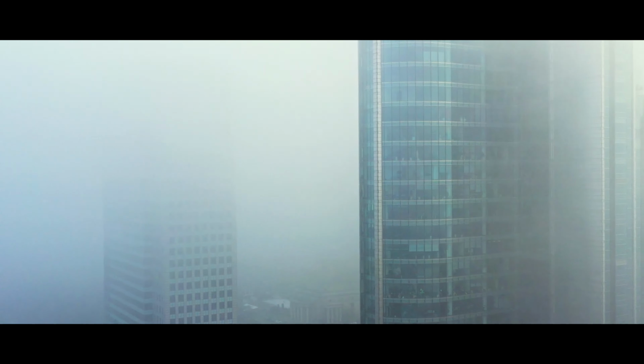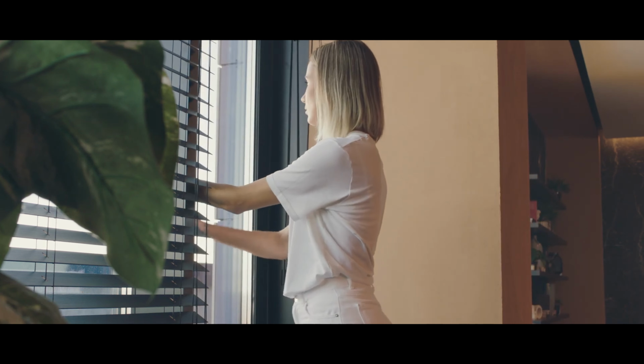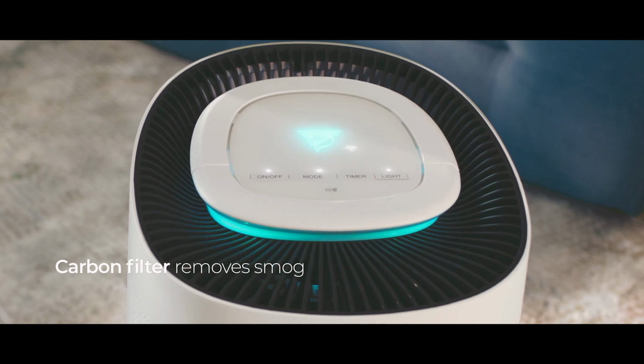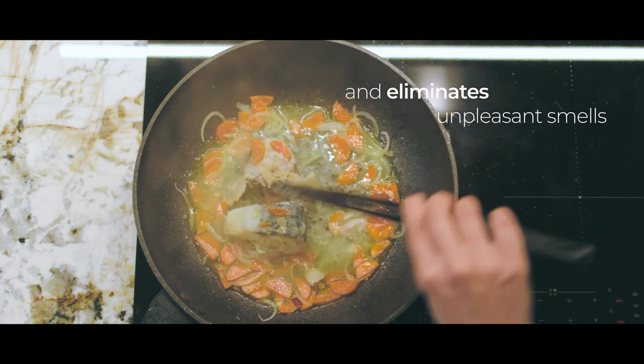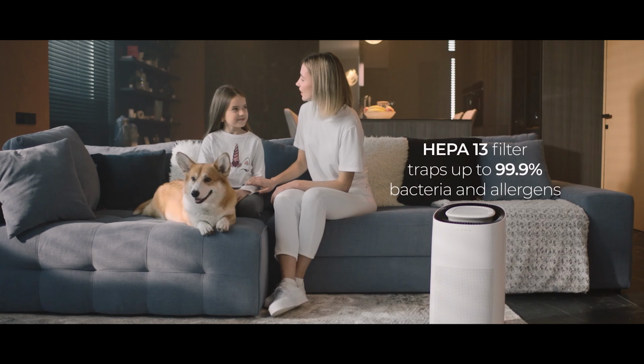It's still quiet, reaching a mere 22 dB in sleep mode. In case you want to infuse some delightful scents, there's an aroma pad with a considerate 2,000-hour cartridge replacement reminder. This purifier ensures sustained health and safety.